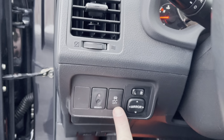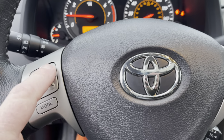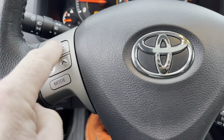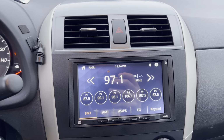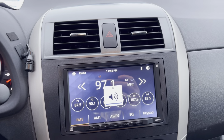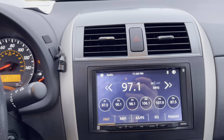So inside here, traction control, that's to turn it off, power mirrors, some steering wheel audio controls. However, these, I just realized when I pushed this, do not work simply because this radio has been replaced, but this is a good thing, again, for anyone or a young driver. Much better technology than obviously the original stuff.